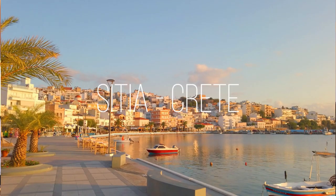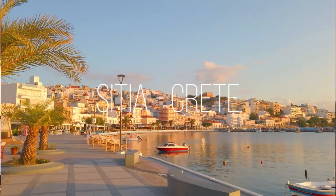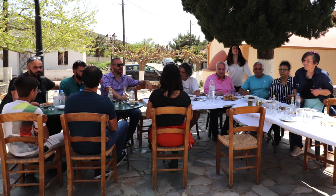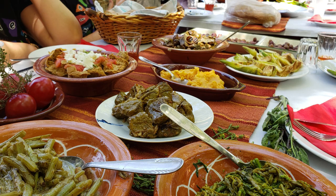One of the best Greek Easter times I had was in Sitia of Crete. The general atmosphere, the hospitality of the people, the food you find wherever you go, it is unforgettable.